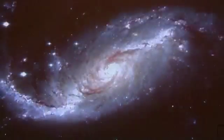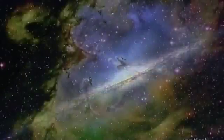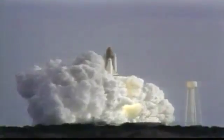For almost 20 years, the telescope has orbited, capturing images free from the distorting effect of the Earth's atmosphere. Hubble has revealed distant galaxies with unparalleled clarity. Launched in 1990, expectations for the Space Telescope were high. It was hoped it would answer long-standing questions.